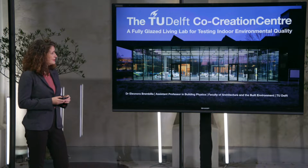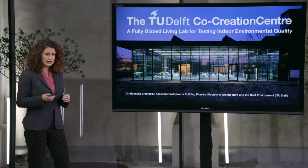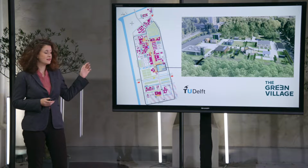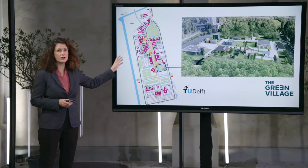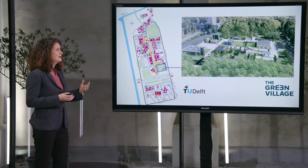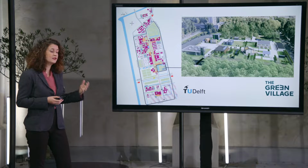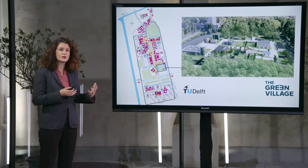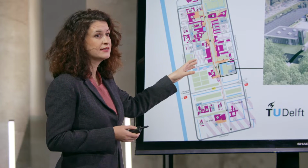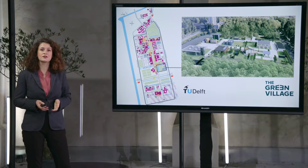The building itself is located in the middle of the TU Delft campus. It's part of the Green Village, which is an area dedicated to field research in the built environment, and is basically an innovation park that hosts many different types of buildings that are actually used by people, where research and technology can go on at the same time and really push the boundary of what we know about living conditions. We have some residential buildings, an office building inside the Green Village, and the Co-Creation Center, which is a small conference center for about 130 people.